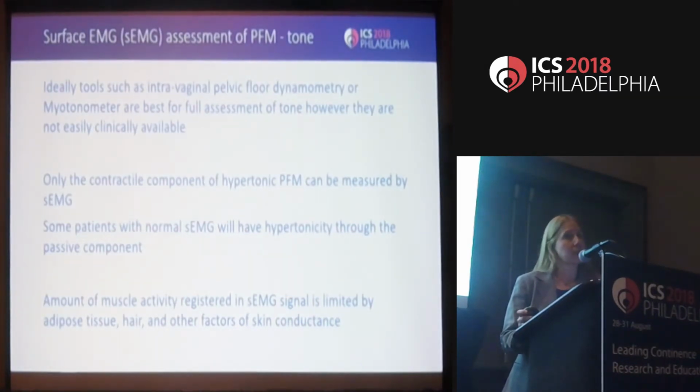The assessment of tone is a little bit more challenging, and ideally it would include a dynamometer or a myotonometer. These are not clinically available. So the assessment of tone with a surface EMG has problems. We can only assess the contractile component, so some patients with a normal SEMG still may have hypertonicity, and this could be through the presence of trigger points or the passive component of tone. Also, the amount that is measured is related to the adipose tissue, hair, scar tissue, and other issues of skin conductance, so it's not a perfect test.